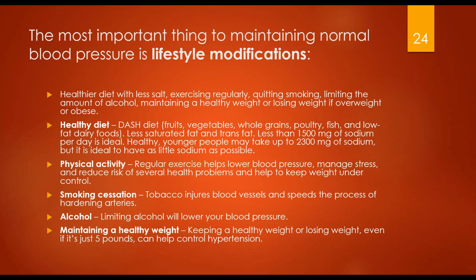But they need to be taking the initiative themselves, because obviously you can't force someone to keep having a healthy diet, maintain physical activity. If they do smoke, to force them to stop smoking, maintaining an adequate level for their weight, as well as cutting down on the alcohol. So really the onus is on the patient to be able to do that.